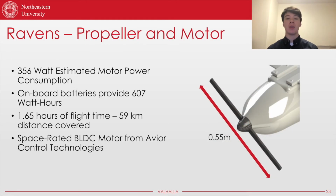The propeller diameter was calculated based on parasitic and induced drag calculations, with a safety factor of 1.25. This propeller diameter was selected to minimize motor power consumption to 356 watts. With other electronics and onboard batteries providing 607 watt-hours, the Ravens are able to fly in the best case for 1.65 hours, covering a distance of 59 kilometers. We've also selected a space-rated brushless DC motor from Avior Control Technologies.